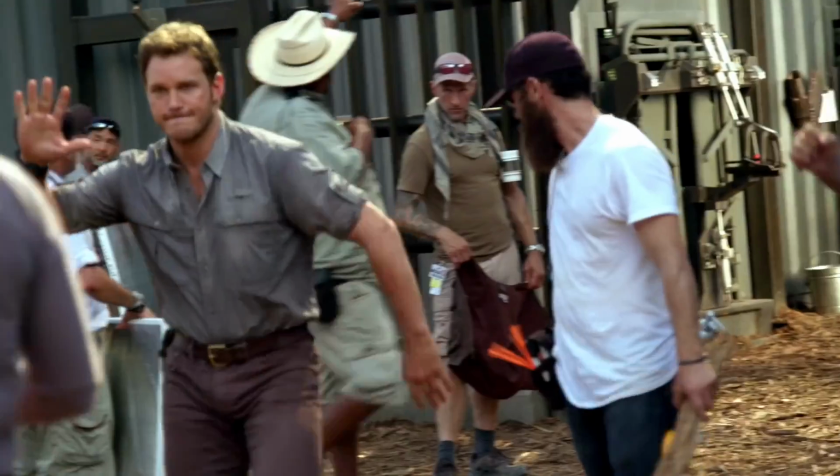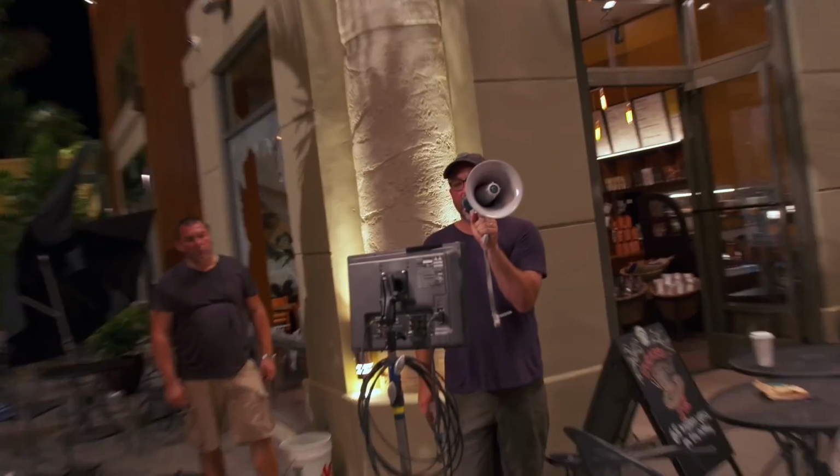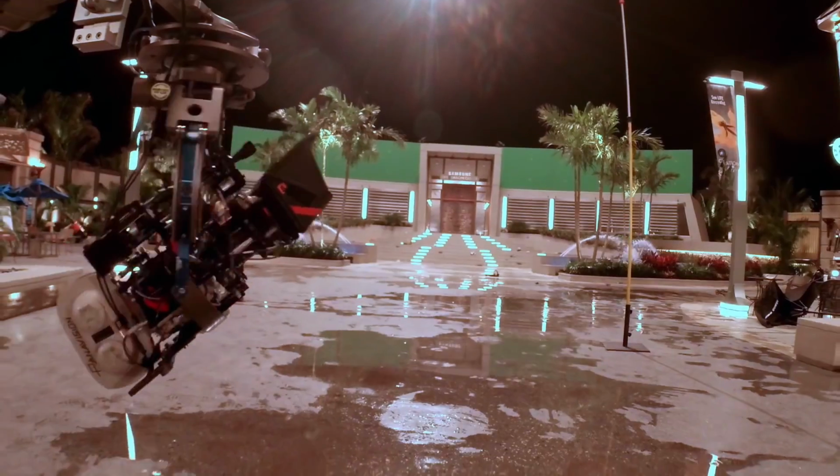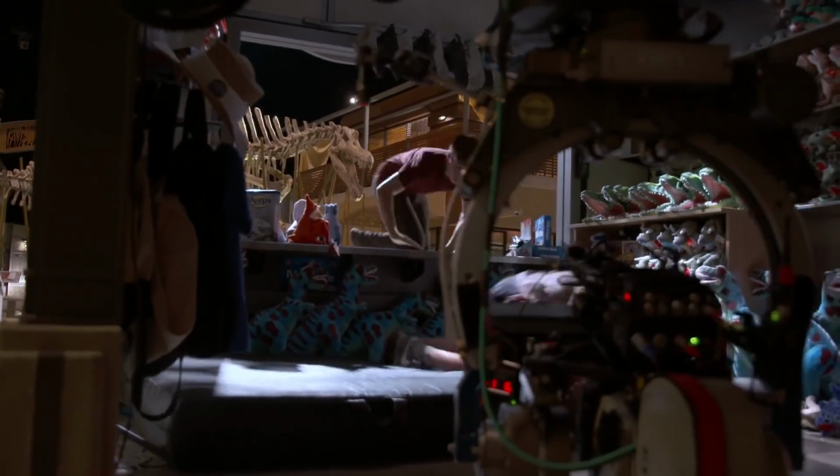Cut! Great. Open touch, fire into hole, one shot. And action. Go, Chris. Cut.